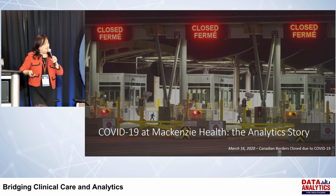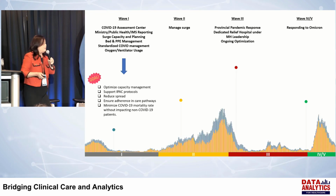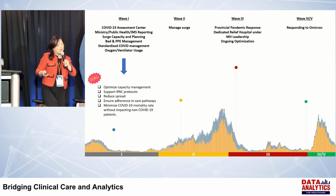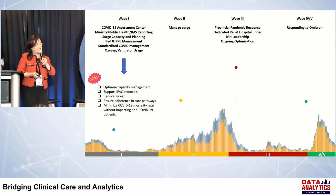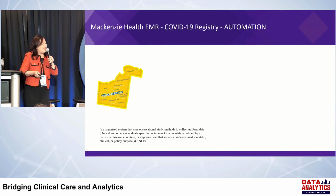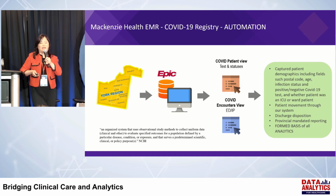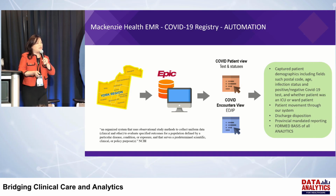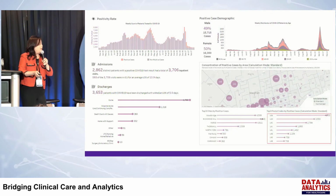Okay, on to the COVID story. So you're familiar with this picture with the pandemic. The whole idea is manage the surge, reduce the spread, try not to kill anybody. So our analytics team put the patients into a COVID registry. Everything to do with the COVID patients was put into this registry so that we could base all of our analytics on it, send it to public health, et cetera.